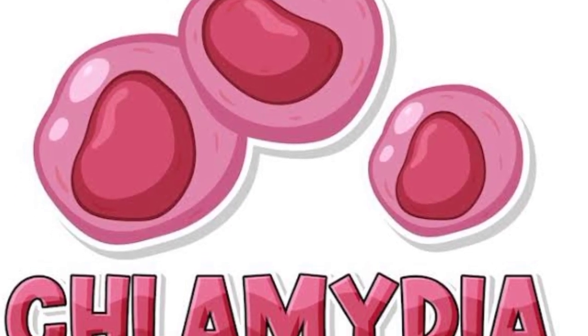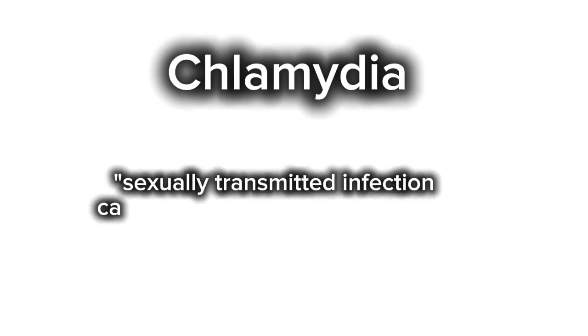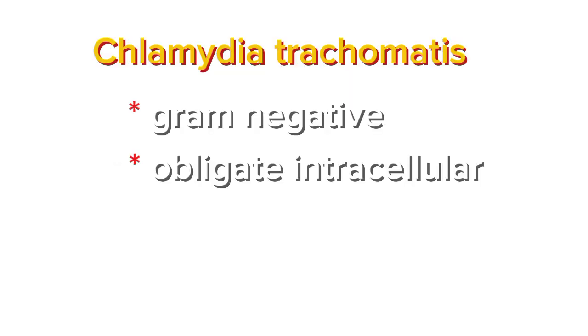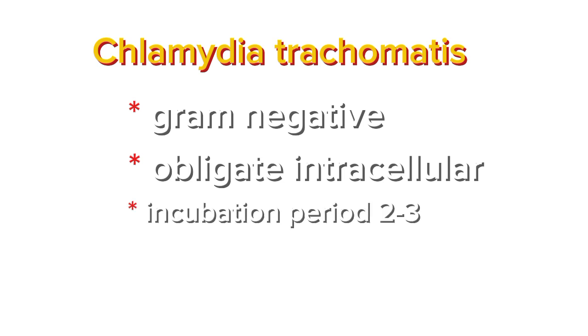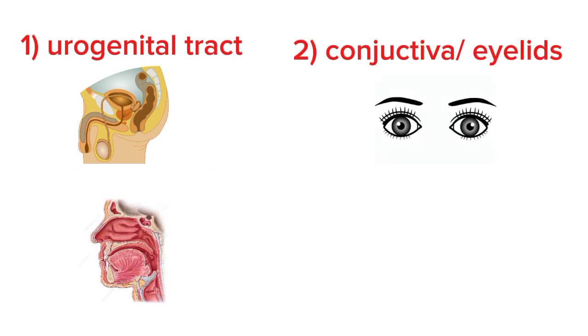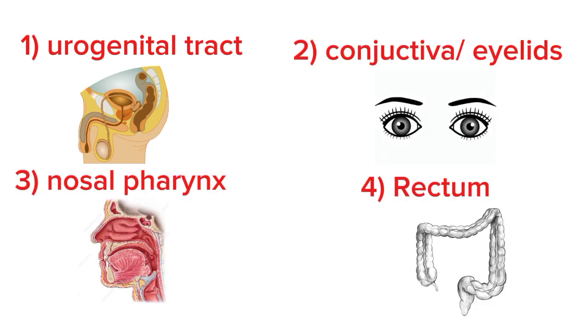In this video, we're looking at chlamydia. Chlamydia is generally the term used to describe the sexually transmitted infection caused by the bacterium Chlamydia trachomatis. It is a gram-negative obligate intracellular bacterium with an incubation period of roughly 2 to 3 weeks. It typically affects the endocervical canal, or urethra in females, and the urethra in males, but it can also affect the conjunctiva, eyelids, nasopharynx, and rectum.